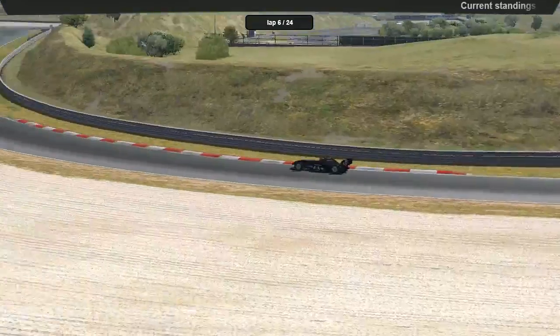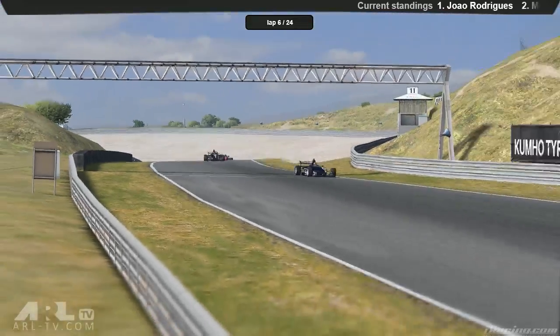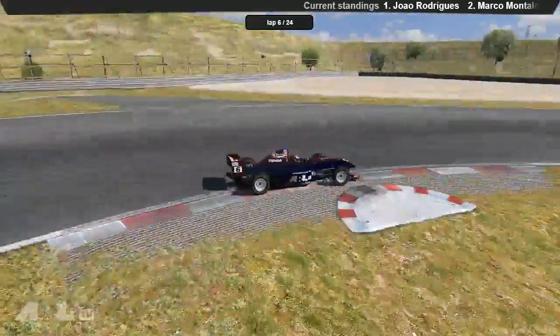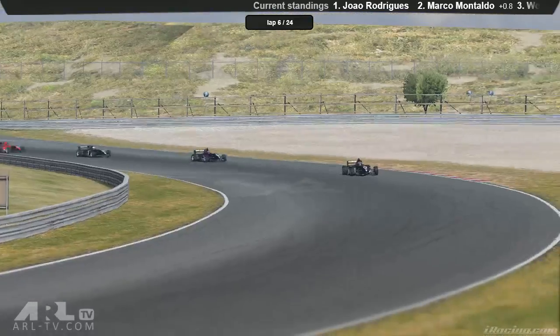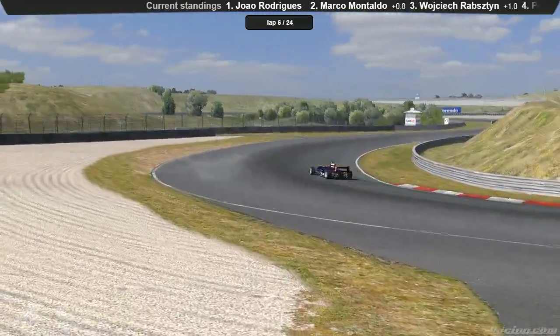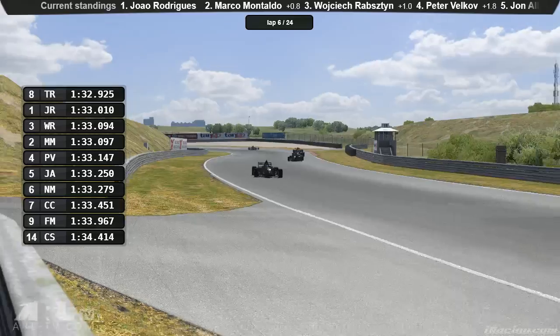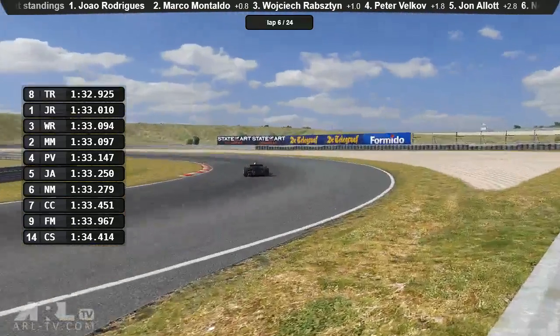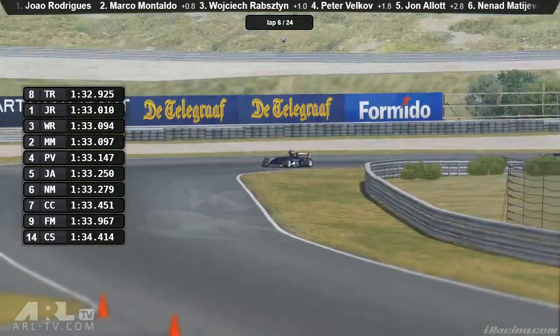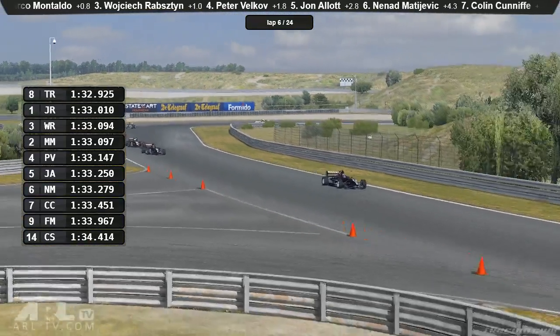Indeed he did. So Wojciech Rabsin all over the back of Marco Montaldo now as they come through this first sector. So as the circuit starts to tighten up now, starts to slow down, he just needs to, again, stay as close as he can to the diffuser of Marco Montaldo there. But actually, if anything, he's lost out a little bit to Peter Velkoff behind. So Peter Velkoff is really getting in on this. So the front four, they're just fluctuating a little bit as there's slight errors here and there. But there's really nothing to choose between them at the minute.